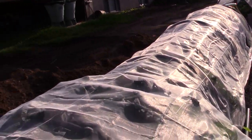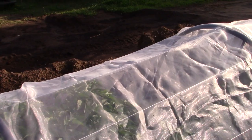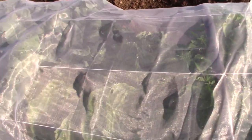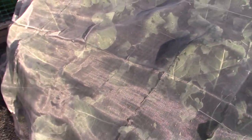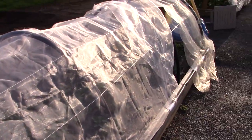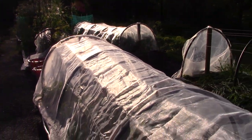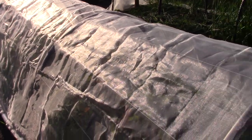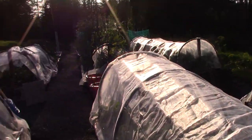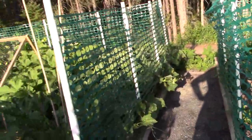This bed, for whatever reason, my tunnels are a little bit lower. So the plan next year is to have this side available for my strawberry runners, and then all my cabbages and cauliflowers will be in my higher tunnel, so I can keep them covered. If it's not the deer, it's the bugs. There's not much you can do about it.